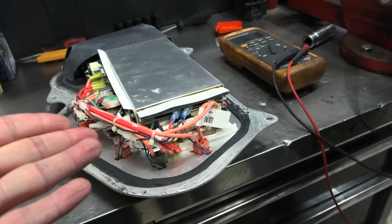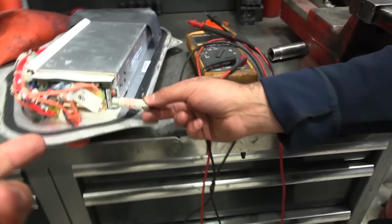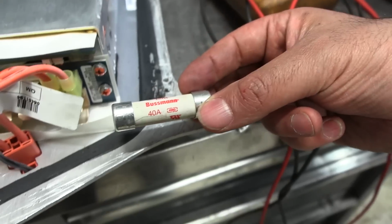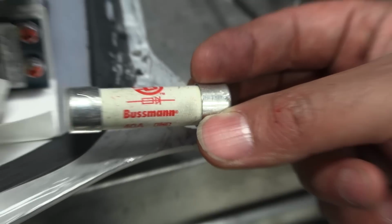So it's only the fuse, not the PTC heater. No. Because now we're taking out the fuse. This is what it looks like. It says 40 amps. Zoom in here a bit. And it should only work one way. So this is the one that is kaput.